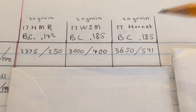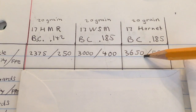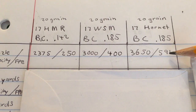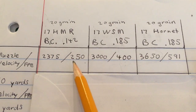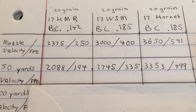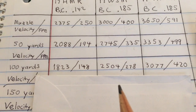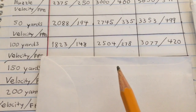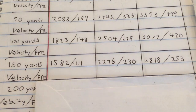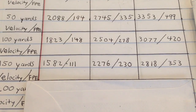All right, next up we've got the 17 Hornet with its initial velocity of 3,650 feet per second. That's easily the fastest of these three cartridges. 591 foot-pounds. Compare that over here to the 17 HMR at 250. It's easily double the starting energy. Out at 50 yards, it's still got about 500 foot-pounds of energy. At 100 yards, 420 foot-pounds of energy, comfortably enough to take out a coyote. Again, you want to remember shot placement, and if you don't hit them right, they could still run off on you, but if you hit them right, they shouldn't go very far at all.